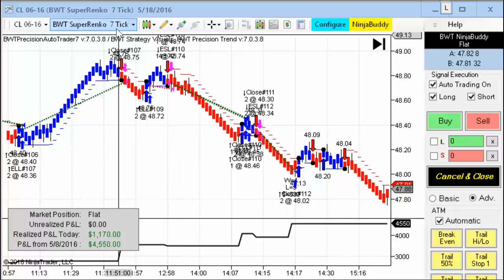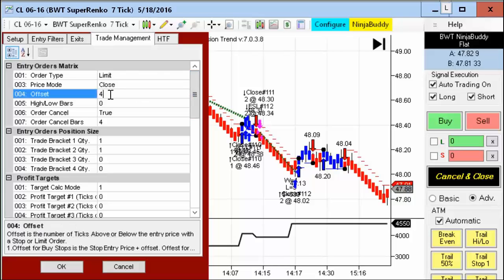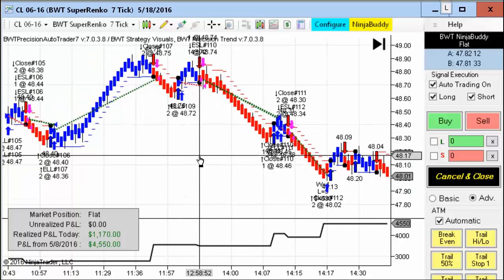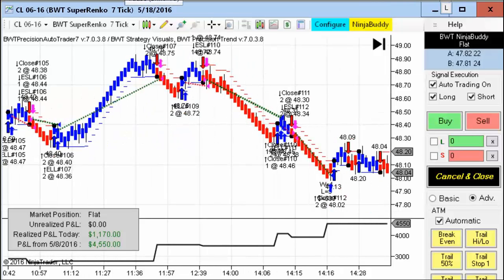This is the crude oil futures that we've shown many times on the Superenco 7 tick, and this one is only requiring a limit order on a 4 tick pullback. And this one too hit its goal of 1200, albeit on more trades. There was extreme volatility in the markets today.